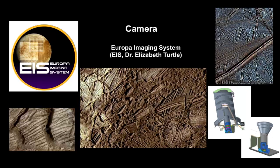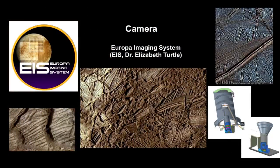In the center, you see a picture of an area that looks like a cracked up jigsaw puzzle. We see regions on Europa where there are huge blocks, tens of kilometers across, that look like icebergs that have been melted out and have rotated and shifted. You can actually look at this picture and reassemble that jigsaw puzzle and put those pieces back together. But something caused them to shift. We also see in the lower left-hand corner icebergs that are kilometers high with sheer vertical cliffs.